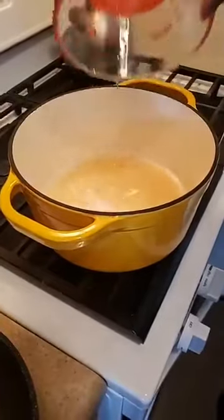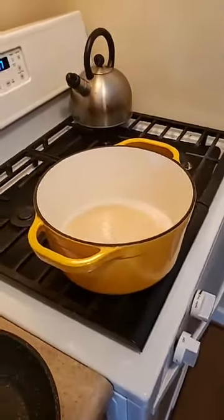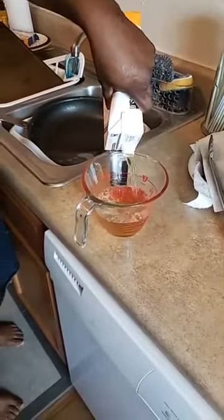I'm going to have to steal one of these pots. I keep looking at one. We had a whole set and Nina didn't like them because they were too heavy, she said, and gave them away. I was like, bro, you, Nina. She said they were too heavy. I was like, really? Really?